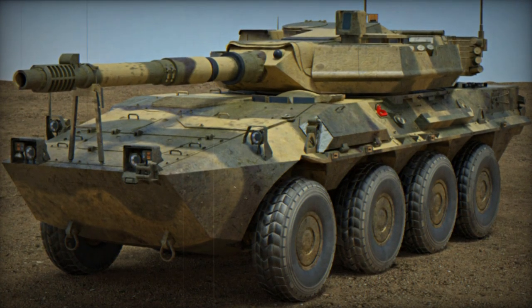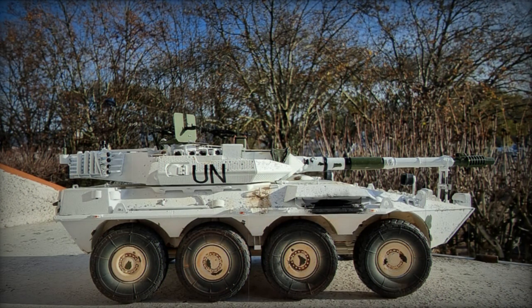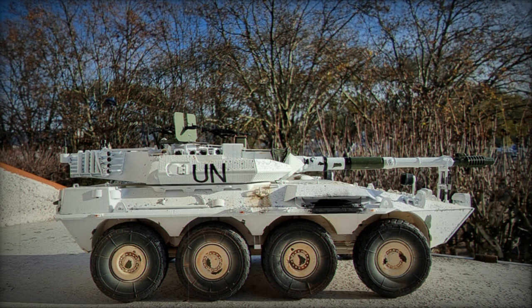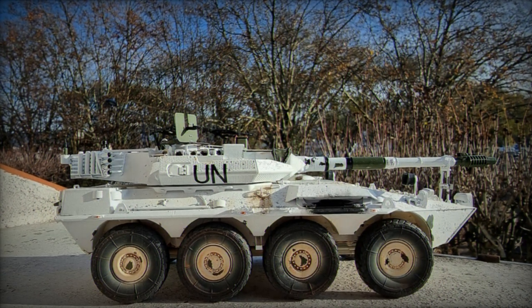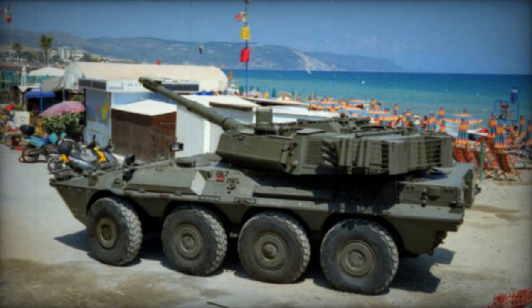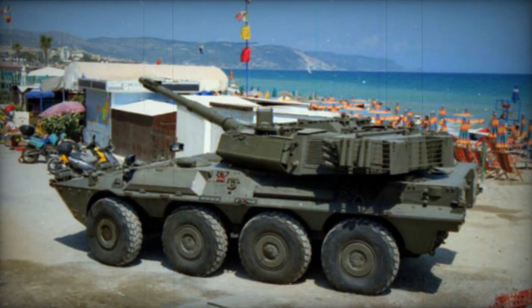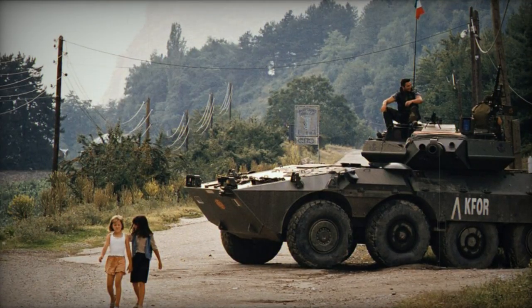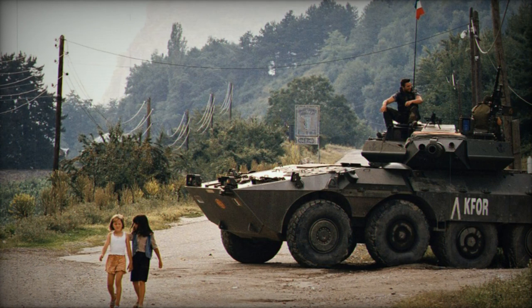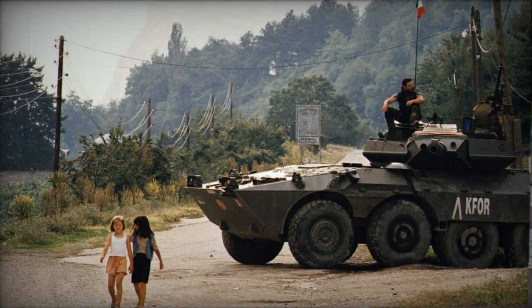The Centauro B1 features a welded hull and turret. In its standard configuration, the frontal arc offers protection against 20mm rounds, while all-around protection can withstand 12.7mm rounds and artillery shell fragments. Up to 3 tons of additional passive or explosive reactive armor can be installed, and some vehicles received add-on armor plates during operational service for increased protection.